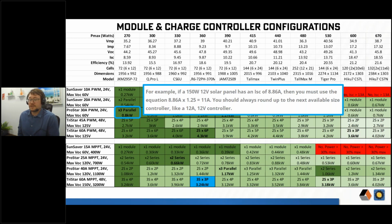Okay, so the first scenario that I want to talk about is this cell highlighted in blue, where we are putting 3 270 watt modules in parallel on a ProStar 30 amp. I want to highlight this difference between sizing rules amongst manufacturers. If we follow conventional wisdom and standard sizing practices, which everybody should follow unless you have specific confirmation from the manufacturer, you should be looking at the ISC rating of the solar module, multiplying it by 1.25, and going up an integer value to the next highest rated solar charge controller. So if your limit is 11.5 amps, choose a 12 amp charge controller.